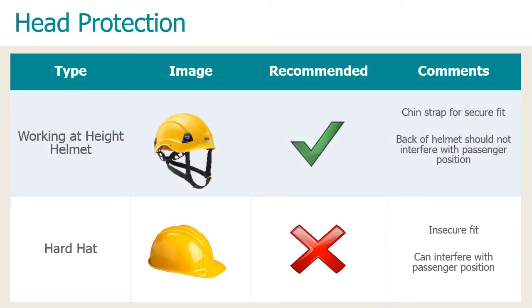For passenger head protection, we recommend working at height style helmets, as they provide a secure fit, good all-round protection, and have a slimmer profile. Standard hard hats are less secure and provide less side protection.